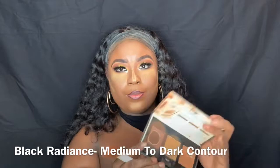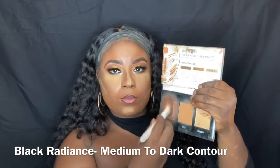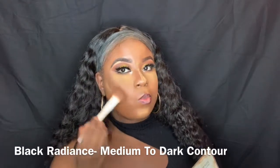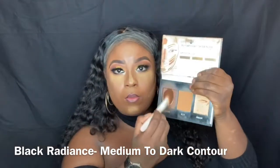While I'm baking, I'm going to go into my True Complexion contour palette, and I'm going to contour everywhere where I put the NYX Can't Stop Won't Stop contour.